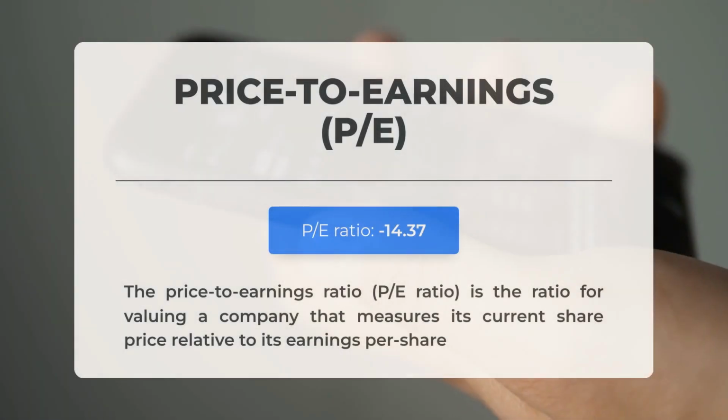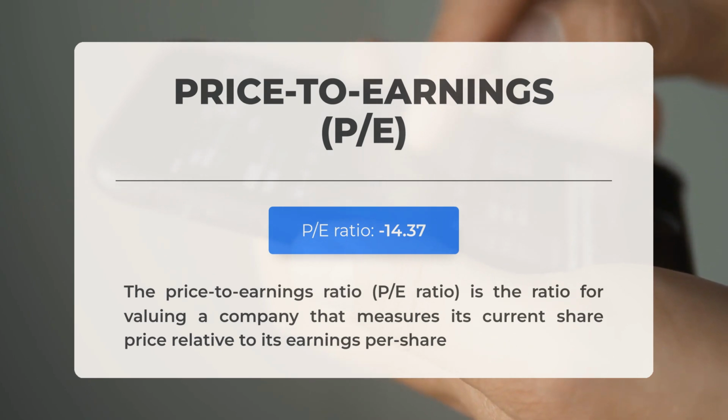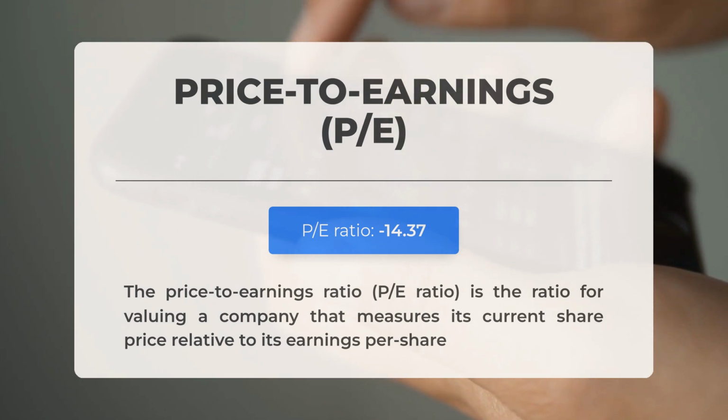Before we dive into the potential good trading levels for MicroAlgo, let us quickly cover some essential fundamental data. First, we have the price-to-earnings ratio, commonly known as the PE ratio. This important ratio measures a company's current share price in relation to its earnings per share. A negative PE ratio indicates that the company has negative earnings or is incurring losses. Even well-established companies can go through difficult periods, often due to factors beyond their control.